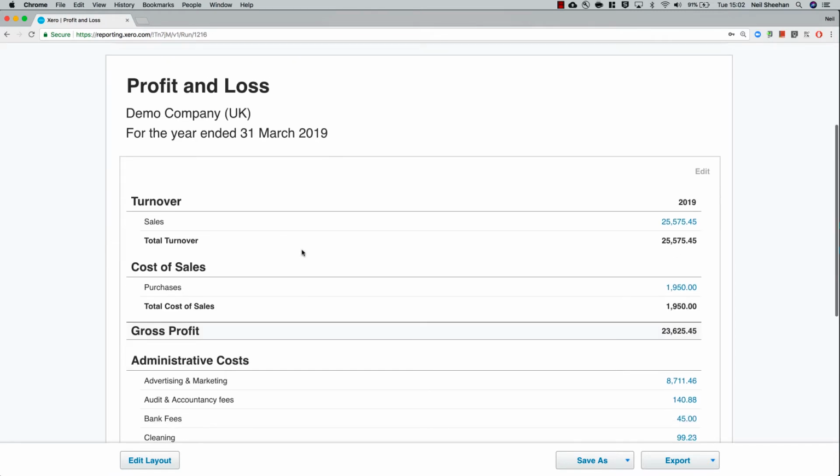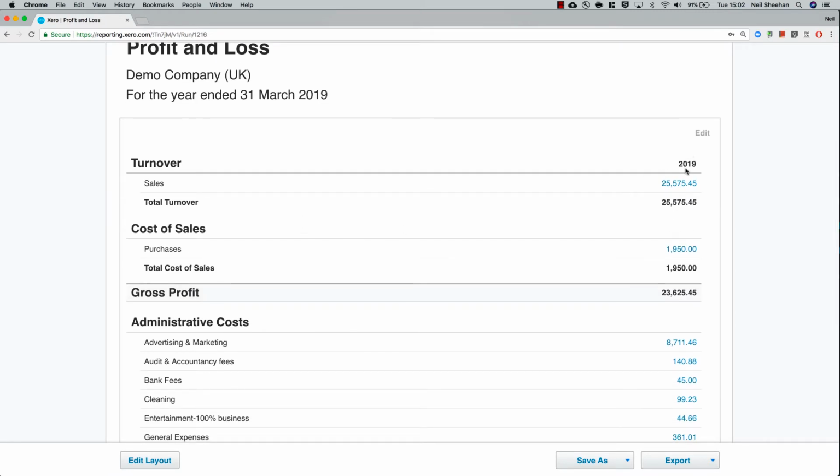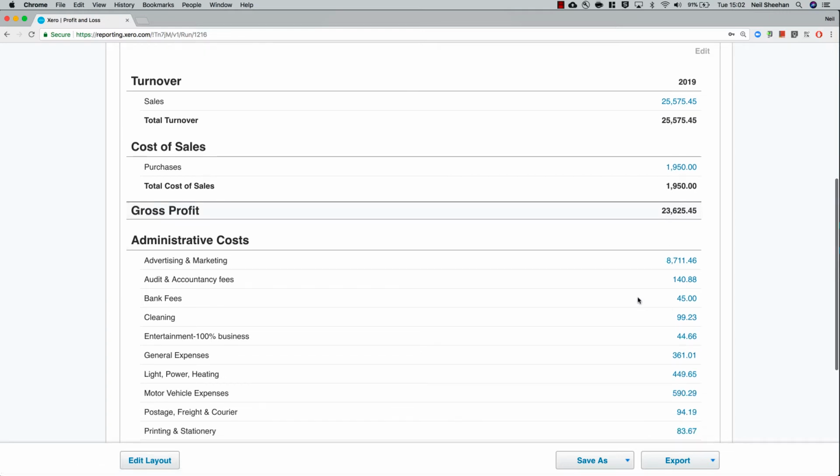So if I scroll down, you can then start to see that I'm in March 19 year. I can see currently I've raised £25,000 worth of sales. I can drill into that to see exactly what makes up the sales. I come in to see, well, advertising is quite high this month. It's 8,000. What is that? Let's drill down to see exactly what makes up that £8,000. Really nice, really simple, really easy.